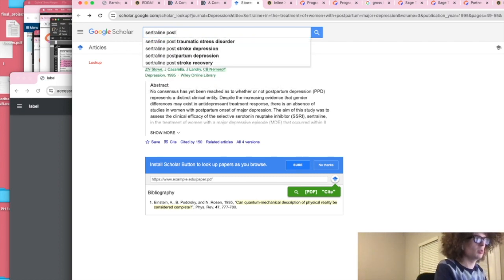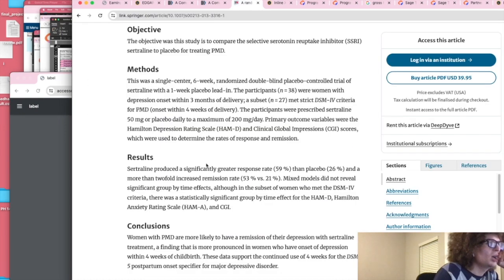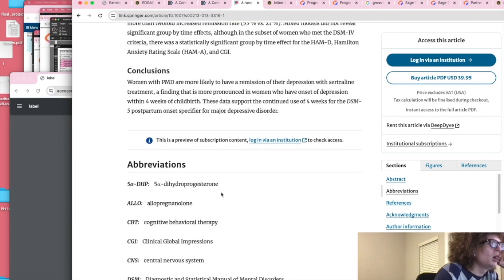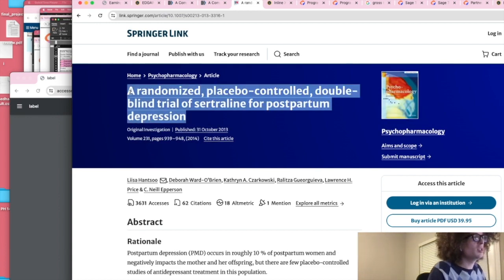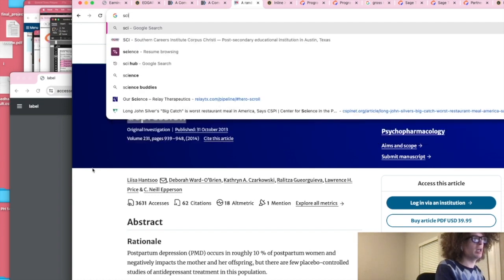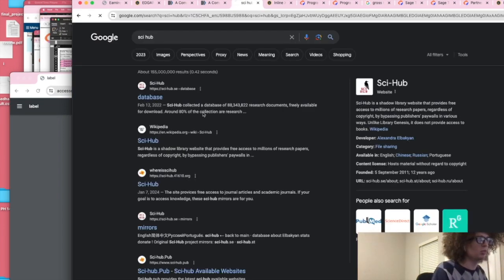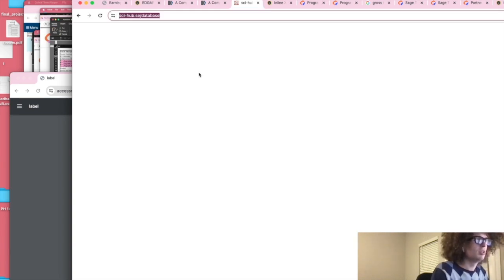Trialing postpartum depression. E-scores, okay, this is great. The issue is that these are probably all on sertraline. So we don't have this paper, so I'm going to go to SciHub. I can't advise it, so don't do this, but I'm going to use it to find a paper.